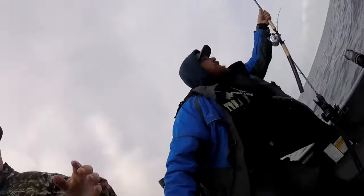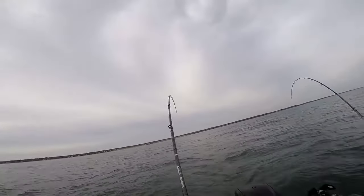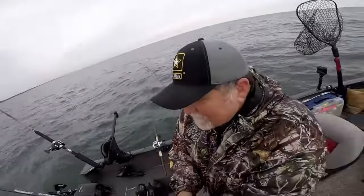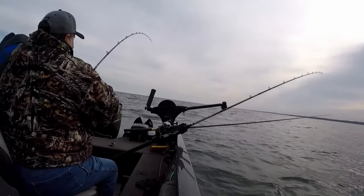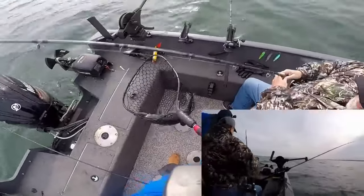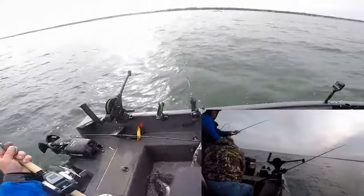We lost the one we hooked up. Fish! What? Which one? Oh, here we go. Holy shit, there it goes. Let it run. Came for it right there. Look at the size of that thing, Dad. That's the size of that thing.